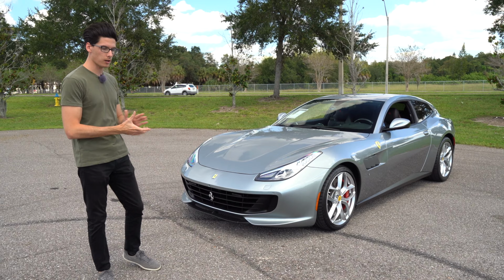With the new Ferrari Purosangue coming out, or however you say it, let's take a look back at the most recent Ferrari four-seater hatchback, the Ferrari GTC4Lusso T. We're going to take it out for a drive today and see what makes it not only an amazing package, but why somebody would choose the V8 Lusso over the V12.